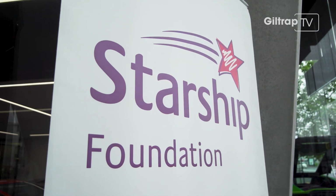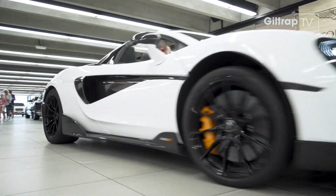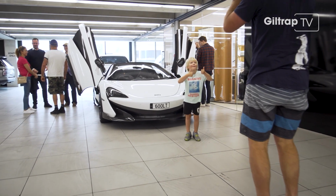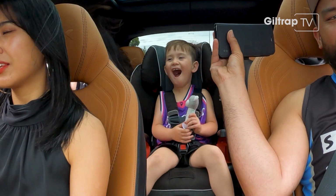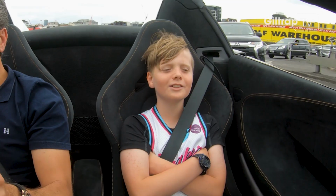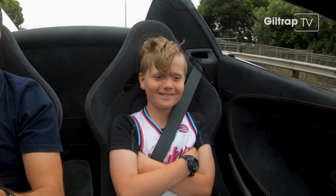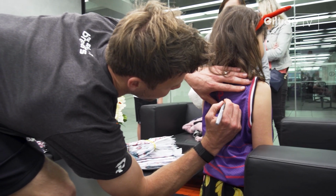And what a wonderful start to the week and a reminder of the importance of community. Thanks to the team from Giltrap Skoda who hosted a whole group of children from Starship who took on test drives of a very different kind. Lamborghinis, Aston Martins, Bentleys and McLarens were joined by the breakers. What a wonderful day.